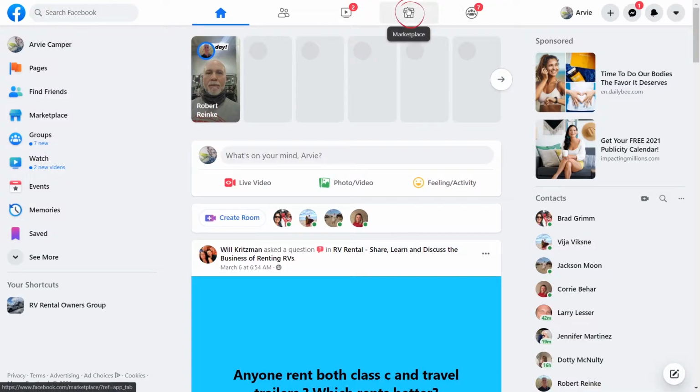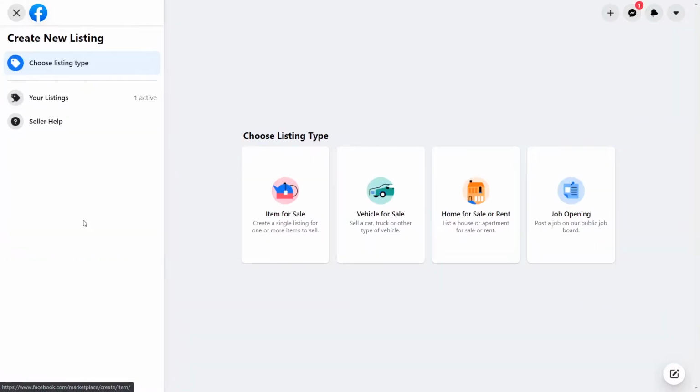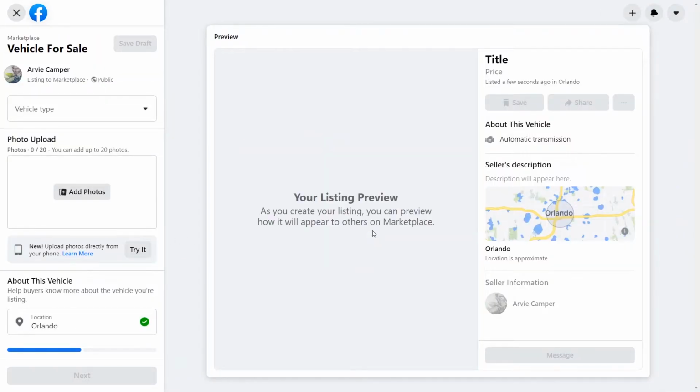From your profile, click on the Marketplace tab at the top of your screen. From here, you'll see Create New Listing on the left side of the page. Click on that to continue. For listing type, select Vehicle for Sale. Now you need to fill in some important information.